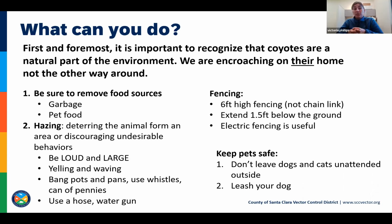And when you are walking your dog, keep your dog on a leash, especially not one of the longer leashes. Keeping it on a 6-foot leash is better because you're keeping your dog near you and you're a big animal. The coyote doesn't really want to mess with you. They want to mess with your dog. So if your dog is near you, then they're going to see that it's protected and they're less likely to come near. So those are all things that you can do.